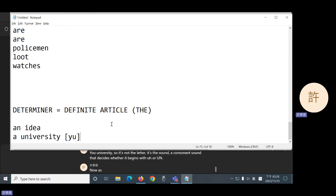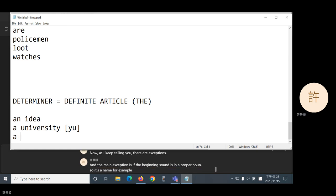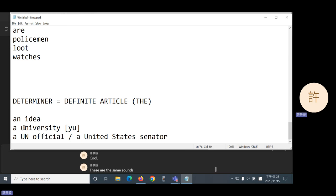Now, as I keep telling you, there are exceptions. And the main exception is if the beginning sound is in a proper noun. So it's a name. For example, these are the same sounds, right? University, UN, United States. But because this is a name, we say, wait, hold on, it's the same rule, sorry. Yes, so at this point, everything is consistent, right? The U sound, UN, United States.